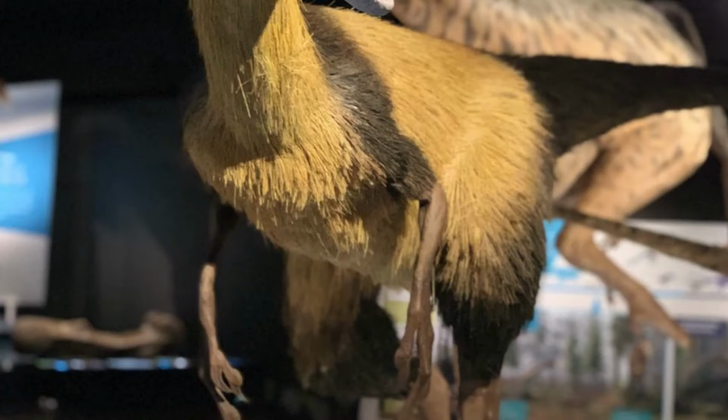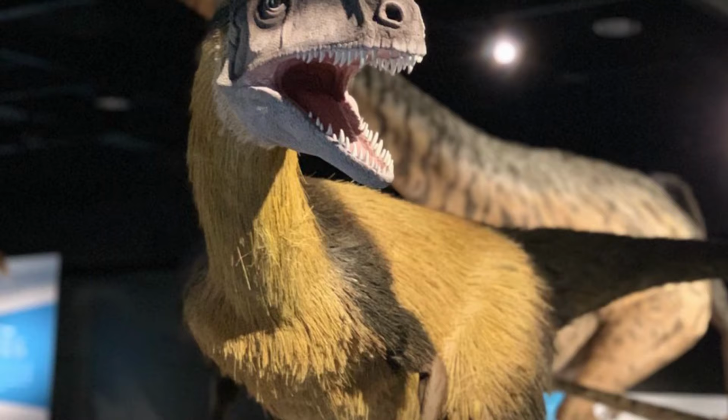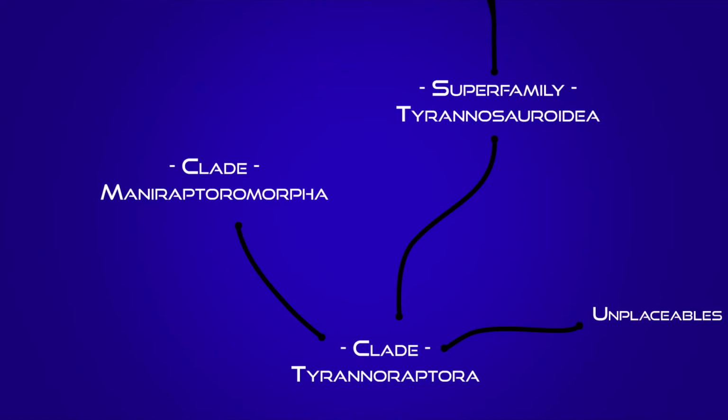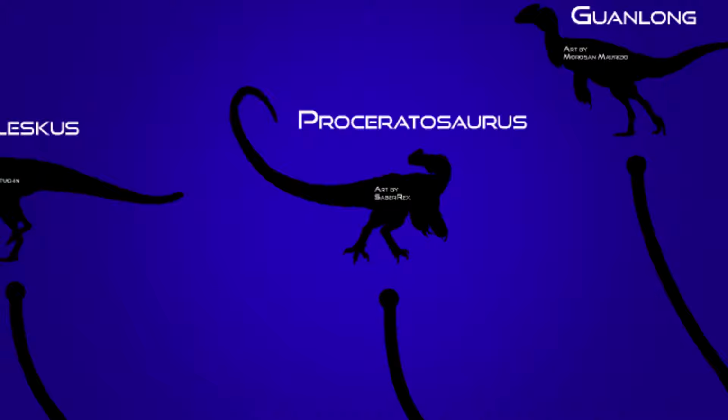It took the discoveries of animals far more similar in appearance to Proceratosaurus than any other animals to show Proceratosaurus to be related to the Tyrannosaurs. Thus, the new group, Proceratosauridae, was erected to house all of these bizarre early examples of Tyrannosaur evolution.